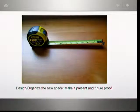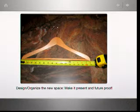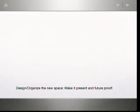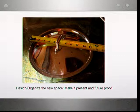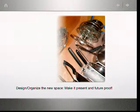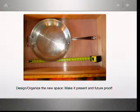Measuring. This is critical. This is a critical tool, your measuring tape. You're going to want to have this just attached to you, or close at hand, with you at all times. If you're doing a closet, how wide is that coat hanger? And how wide is that coat hanger with a big bulky coat on it? If you're working in the kitchen, how big is that biggest lid for that biggest pan? How big is that biggest pan? What size of a storage space will I need for that biggest pan?